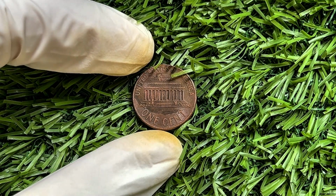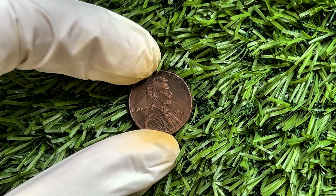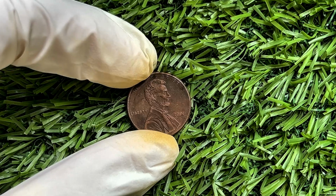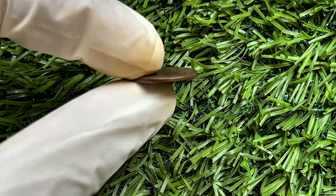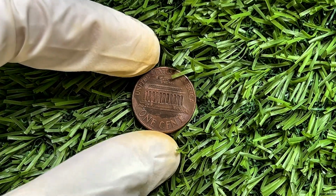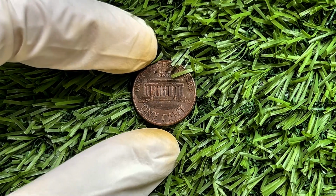And if you think you've got it, don't just run to the bank. Get it authenticated by a reputable grading service like PCGS or NGC. They'll verify it, and you'll know if you're sitting on a $3.5 million payday, or just a really cool story to tell your friends at the next barbecue.